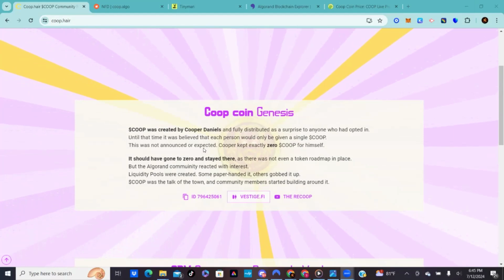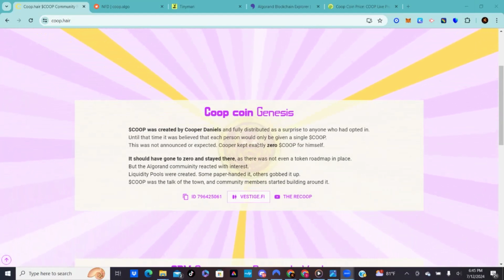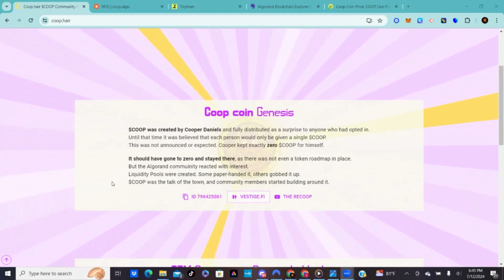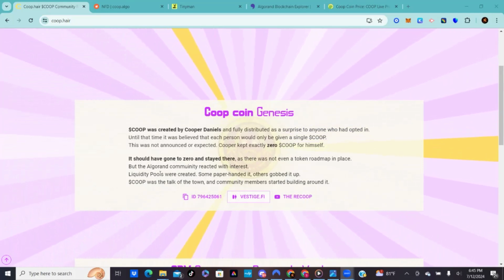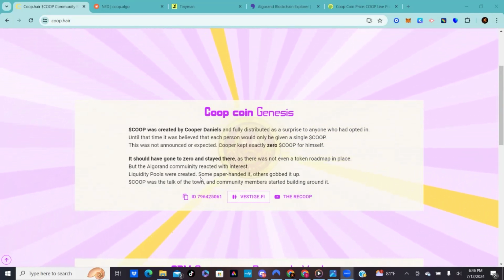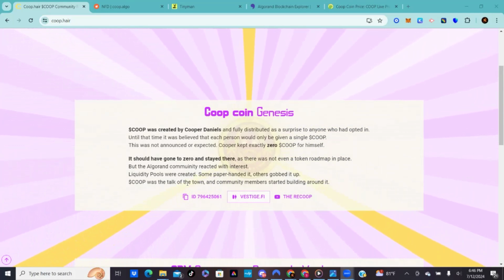Let's see how it started. It says it was created by Cooper Daniels and fully distributed as a surprise to anyone who had opted in. Until that time, it was believed that each person would only be given a single Coop. That was not announced or expected, and Cooper kept exactly 0 Coop for himself. They're saying it should have gone to 0 and stayed there, as there was not even a token roadmap in place, but the Algorand community, remember, it's a community token, reacted with interest. Liquidity pools were created, some paper handed it, others gobbled it up, and Coop was the talk of the town at that time, and community members started building around it.